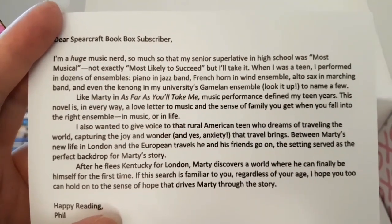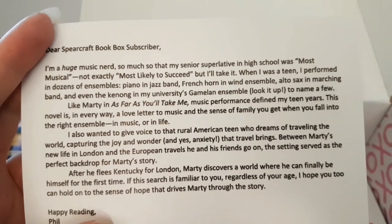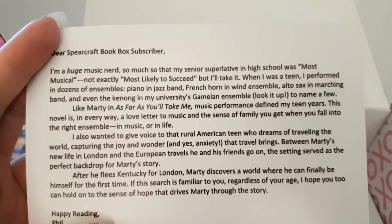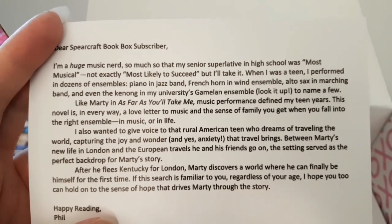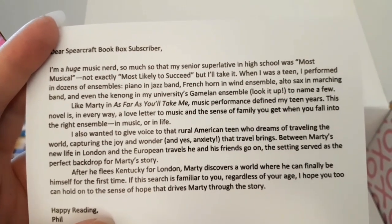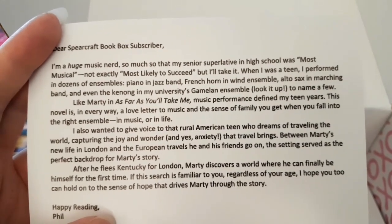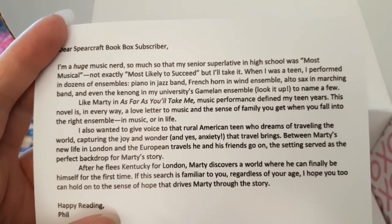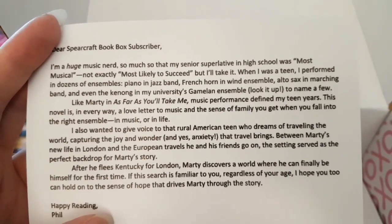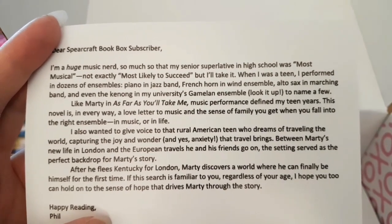I'm a huge music nerd, so much that my senior superlative in high school was most musical, not exactly most likely to succeed, but I'll take it. When I was a teen, I performed dozens of assemblies, piano and jazz band, French horn and wind ensemble, alto sax and marching band, and even the Kenjong in my university alma mater. I have no idea what that ensemble is. Look it up. To name a few.